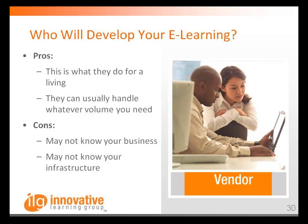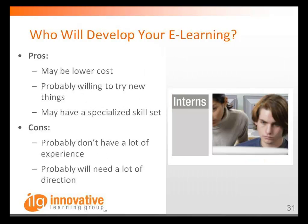Those will all ensure the likelihood that the vendor can be more successful. Another option then is to use interns. This is temporary help. Often maybe young people or people newer to the field that are looking to get some real-world experience. Some pros of this: it may be lower costs. They're often willing to try new things, and they could very well, coming right out of school, have a real specialized skill set. Some of the cons are this: they probably don't have a lot of experience, and they may need a fair amount of direction you'll need to provide.